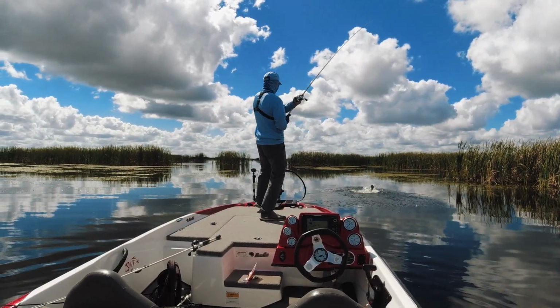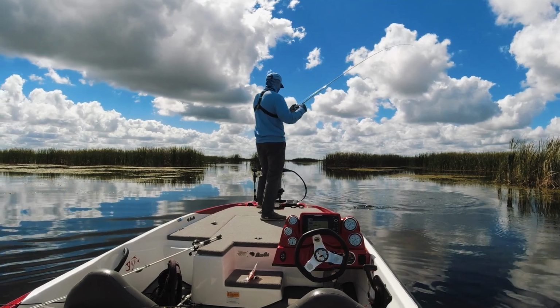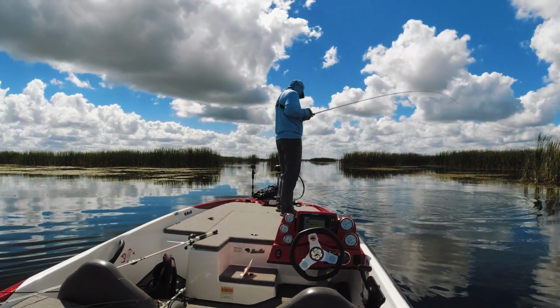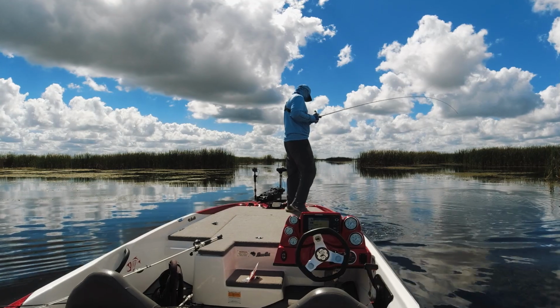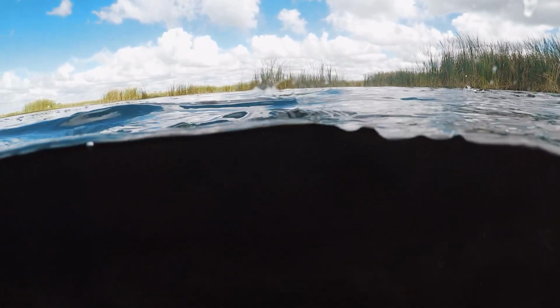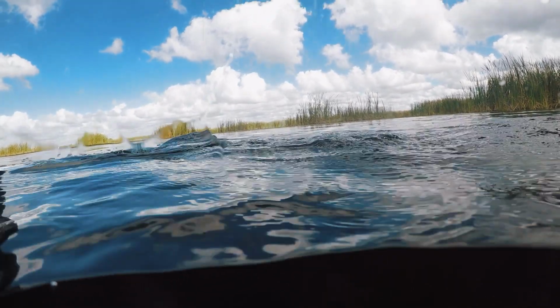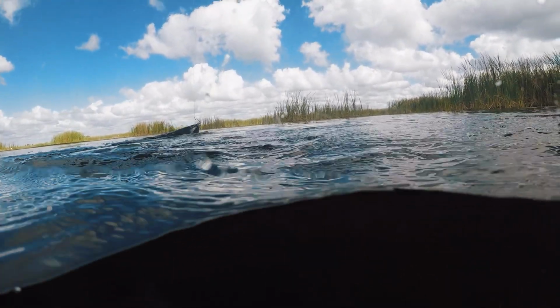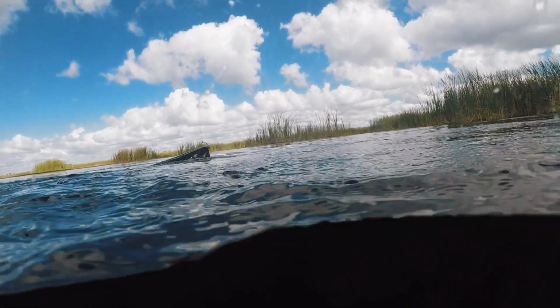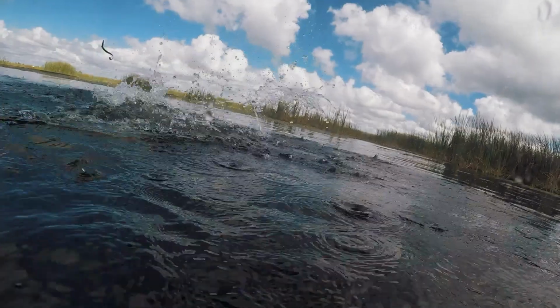Oh, all right, guys. Dang it, it's a giant mudfish. I thought it was probably the same one that hit. God, it's a big one. It's a big one. I'm gonna have to retie for this bad boy. Dang, it's a big one. I bet he's 10 pounds or more. It's a big female.